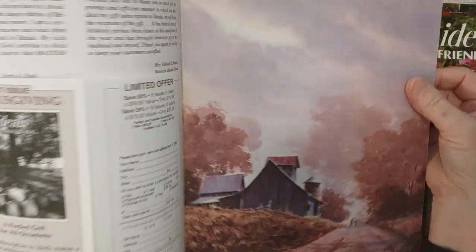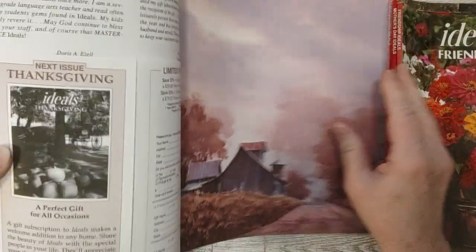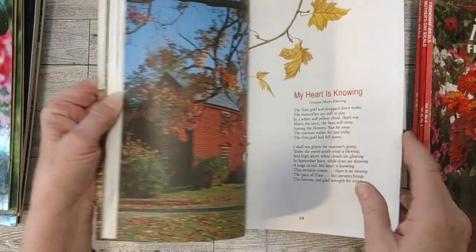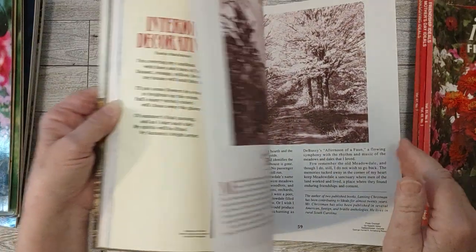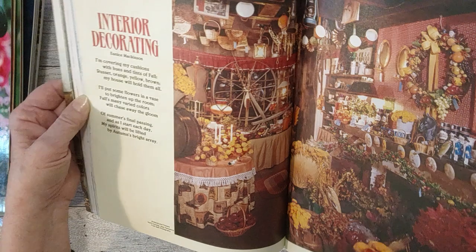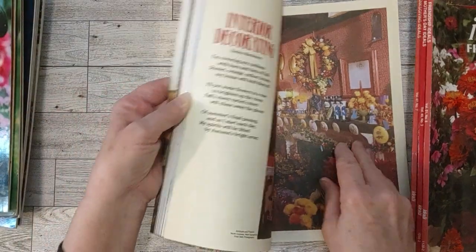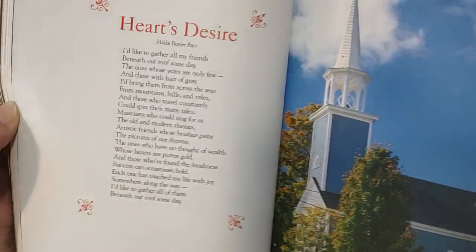Let's see what this one looks like. Just an old like farm or barn picture. Country picture. Oh, look at those purple flowers. So pretty. Oh, look at this. That's someone's house. Wow. I hope that's a store, not a house, because it's a lot of stuff. Oh, look at the church. Blue church.